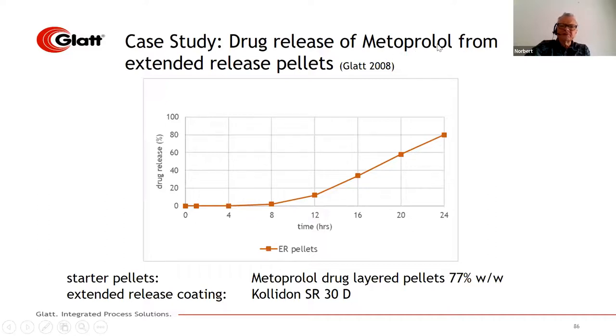Just an example with metoprolol, it's a blood pressure treatment drug. Here we have extended release pellets, and we can easily control the dissolution of metoprolol applying feasible coating materials on top of our drug layered beads.